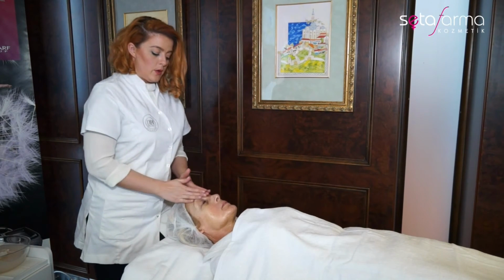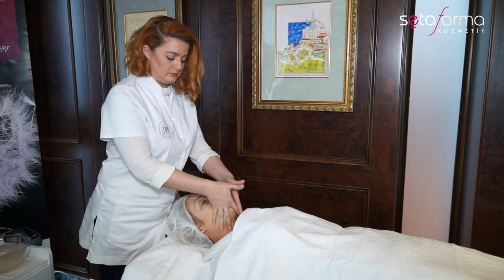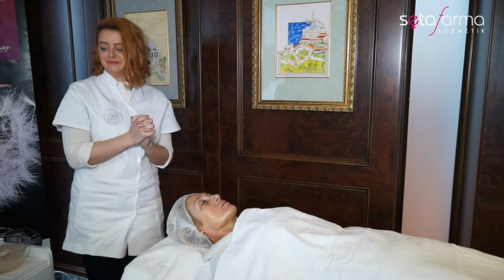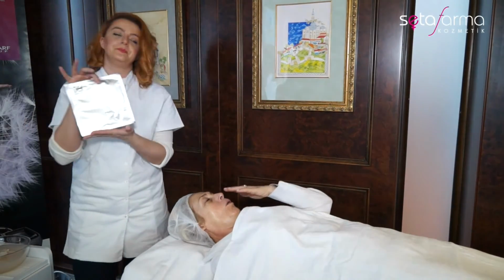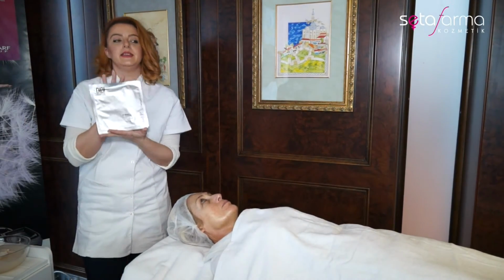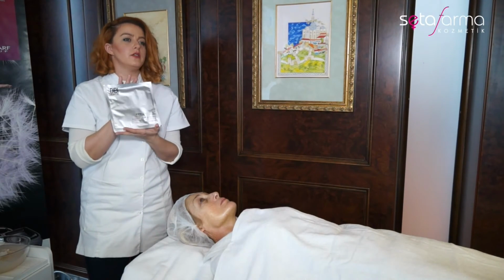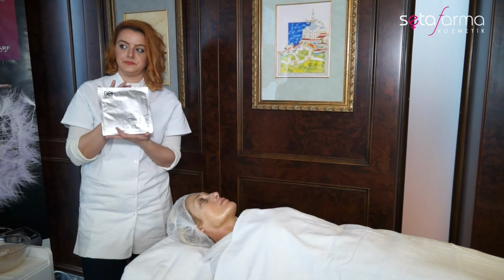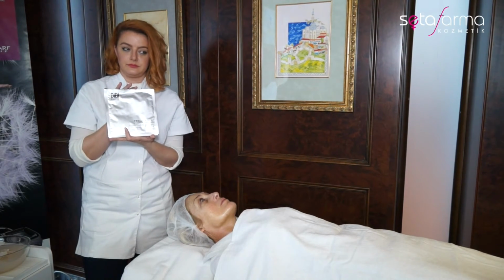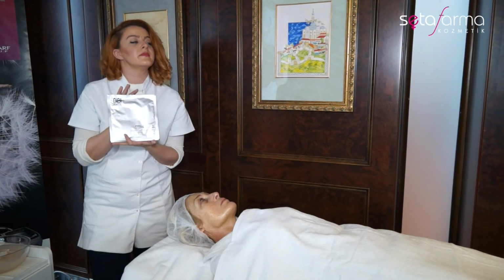On top of this product, without rinsing off, I'm going to apply the silver serum mask that I have here. It's a mask that has been already pre-soaked with all the active ingredients of the line.